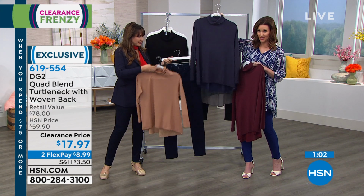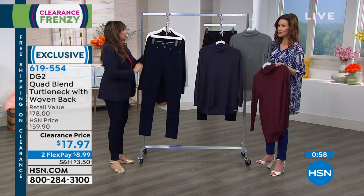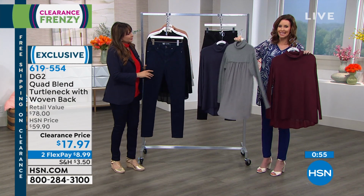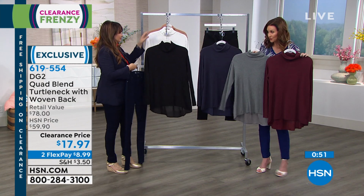And high-low. Now, the camel is gone. Oh, bye-bye. So bye to the camel, congratulations if you got that. Heather gray, also very, very popular. It's $17.97, and it is beautiful in every color.